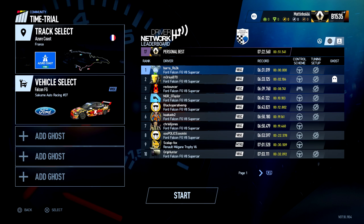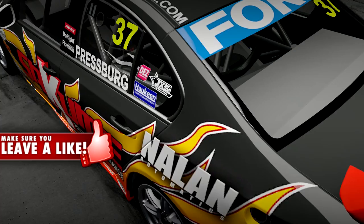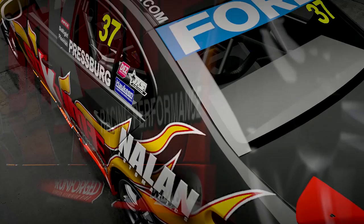So a 6:31.019 is what we've got to aim to beat there. So yeah, we've got a chance, a genuine chance, I think, at becoming the fastest, or bagging the fastest time on this course in a touring car. It's not going to be easy. It's going to be very, very tough, but I definitely think we've got a chance. But yeah, what we're going to do now is head down to the track, and we're going to see how myself and the Ford Falcon V8 supercar get on our best run.